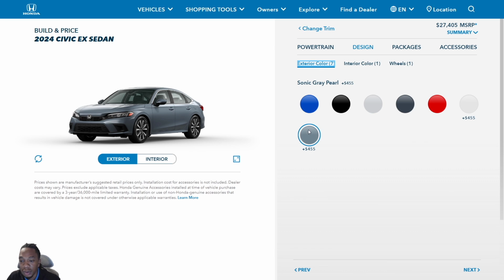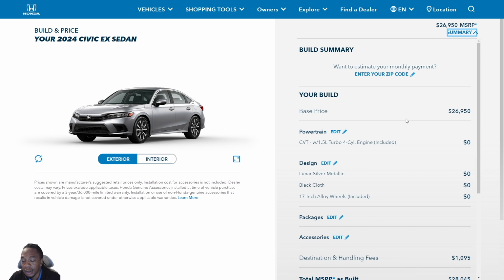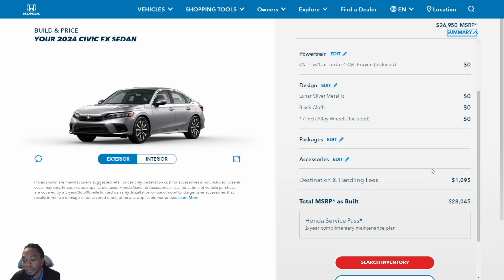But I know when the 22s came out, I don't think you could get Sonic Gray in the EX. And at the beginning of '23. I think towards the end of '23, they started making EXs in Sonic Gray. So pretty interesting. So let's jump to Lunar Silver, and the base price is $26,900.